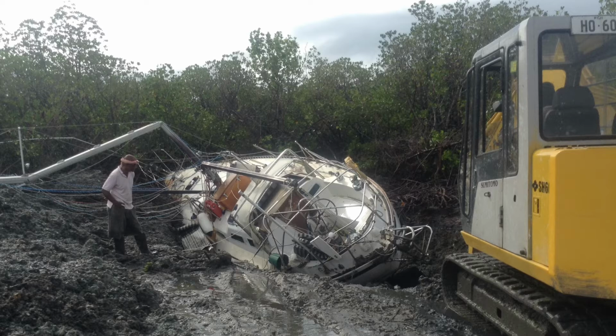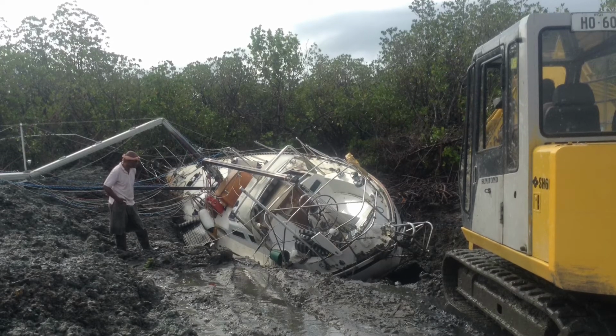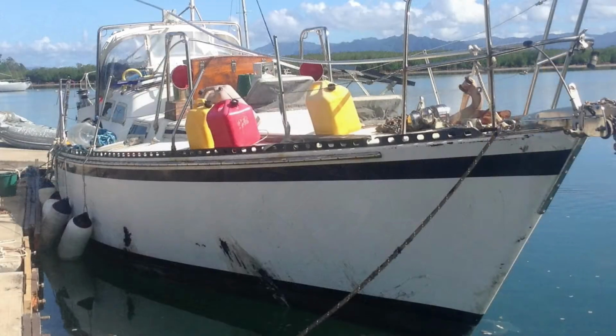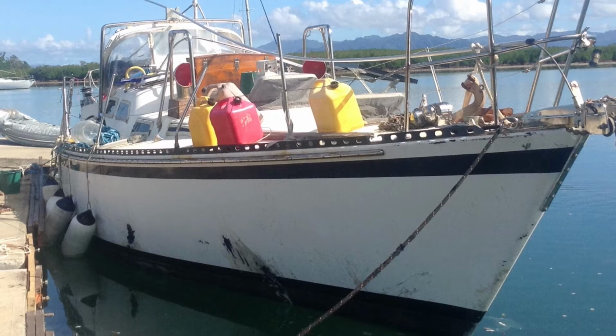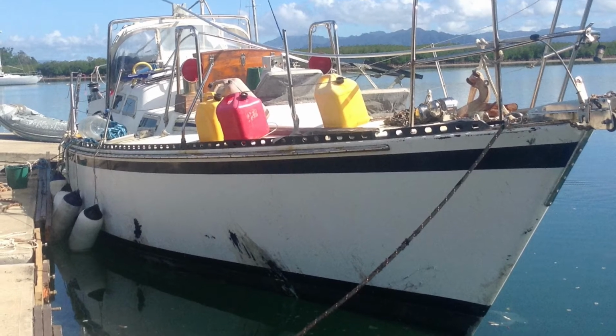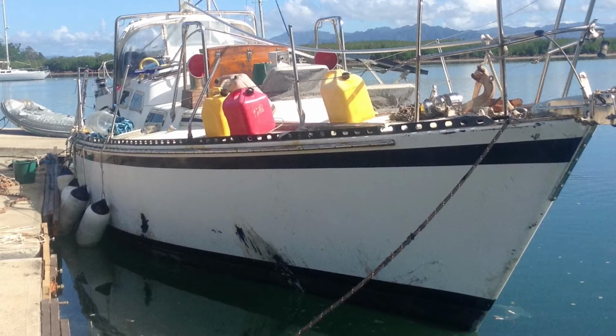I wasn't in a position to financially repair the boat. I didn't want to leave it. It was my home. It was my commitment, and I just didn't want to walk away from it. Here I brought it up to the dock, so I paid to dock there because I didn't have a dinghy to get supplies, and I could work on it more easily.